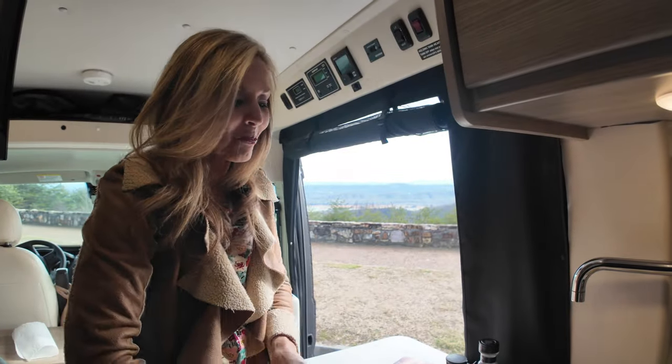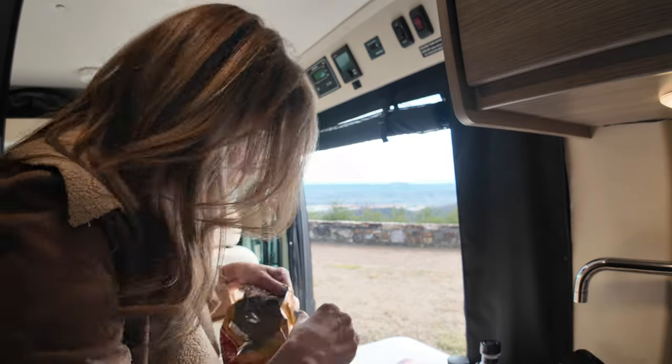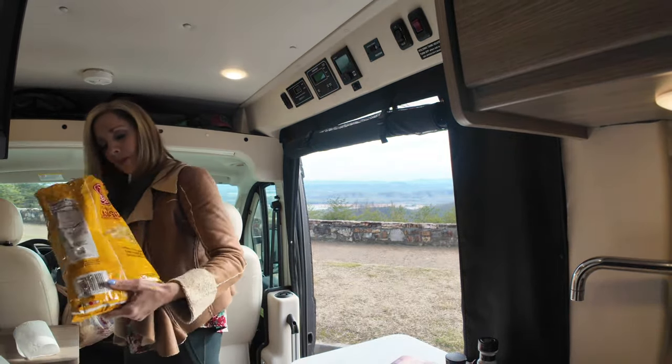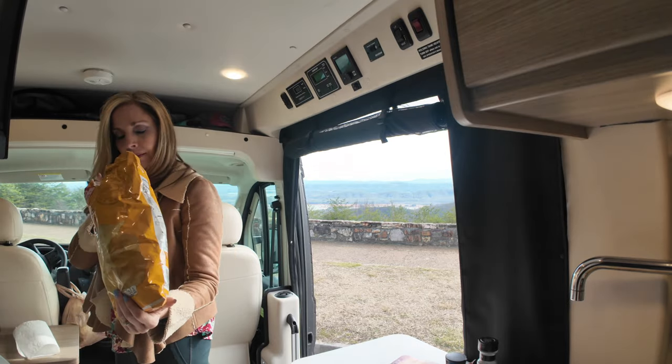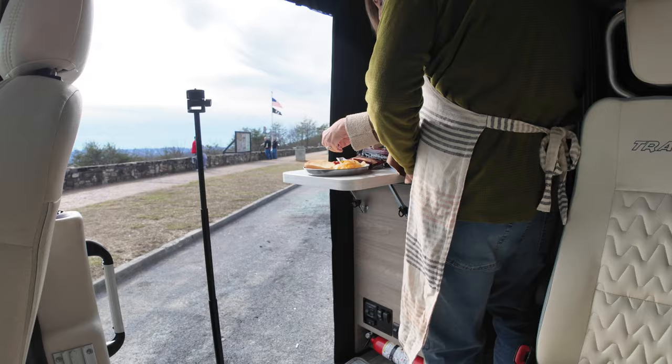I caught somebody eating a little pre-dinner. Folded. Pre-lunch chip there. You know, I gotta find the folded ones. Mmm, that's good. Okay, I think we're ready.